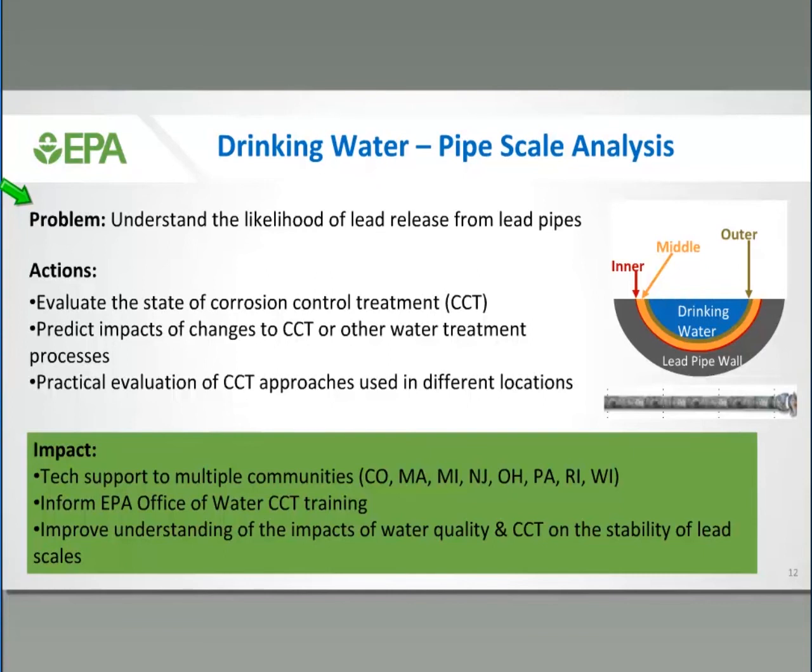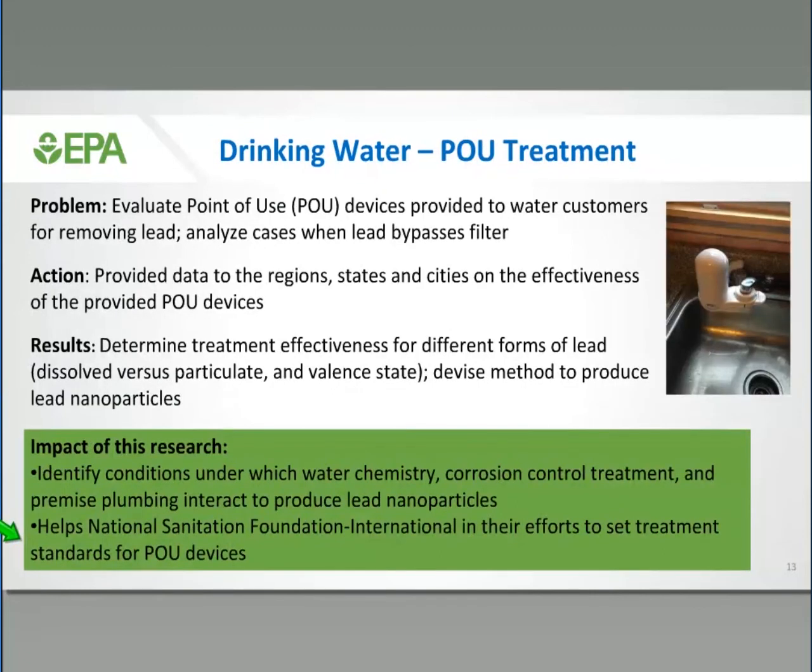This is one area where the Office of Research and Development experts provide technical support to communities and states across the United States. We work with the Office of Water on corrosion control training, and we're working to improve understanding of the impacts of water quality and corrosion control on the stability of the lead scales that are inside those pipes.